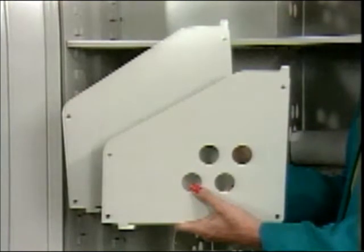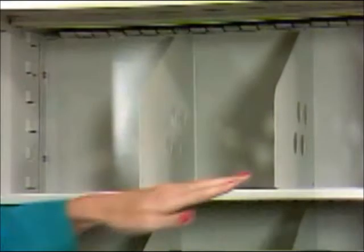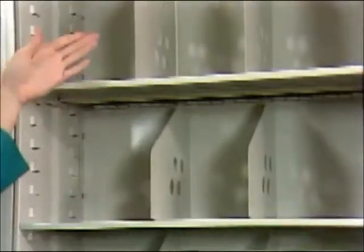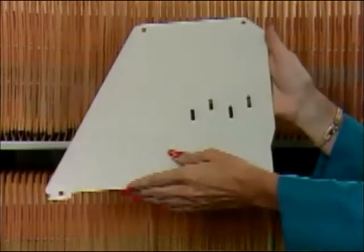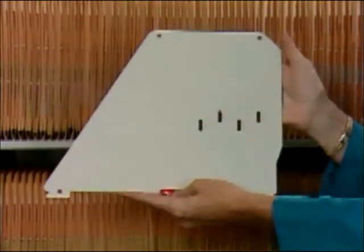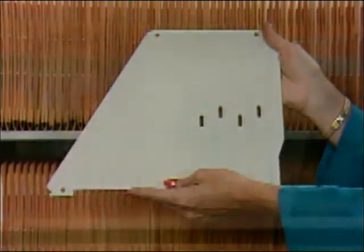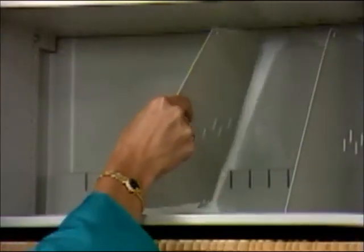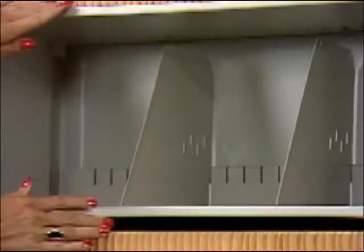Some other rotary file designs require you to use different height shelf dividers depending on the media stored. Dividers are attached to the shelf above as well as below, so that whenever a shelf is moved or media size is changed, all shelves above must also be adjusted. The Direct Line rotary file, on the other hand, uses a universal divider which is the same height and depth for use in either letter or legal size units. This means no extra shelf or media movement.